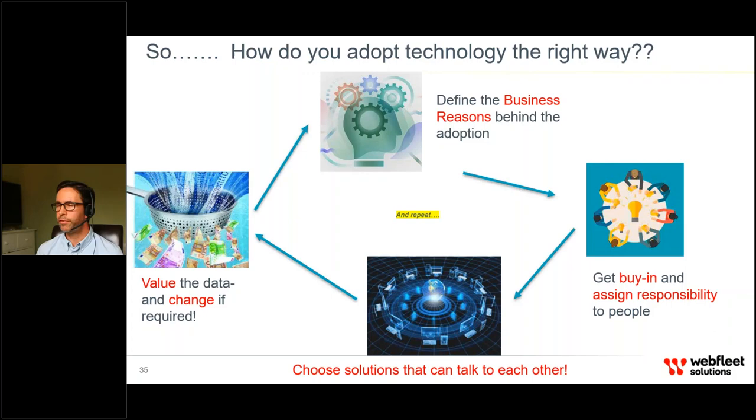You're not buying a platform to do this, a transport management system. What you're buying is the ability to do more orders with the same size of fleet. What you're buying is the ability to bid for different types of business because you can talk about your green credentials. And that may be something you need to go for certain types of business. Don't talk about it as technology. Talk about it as a way of improving your business.